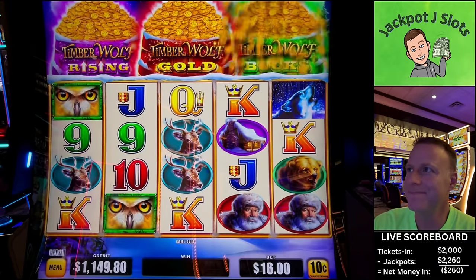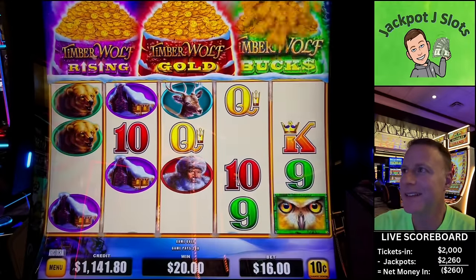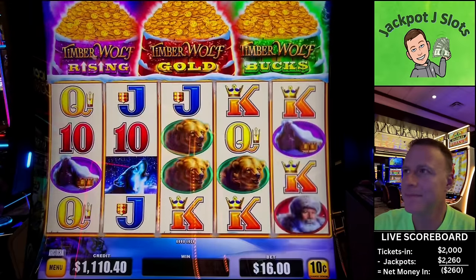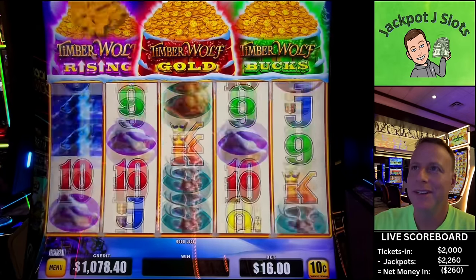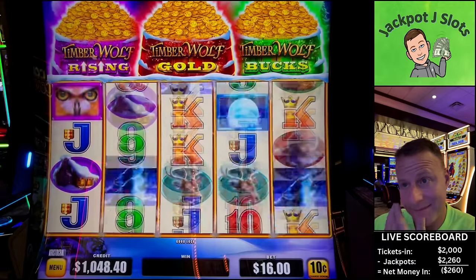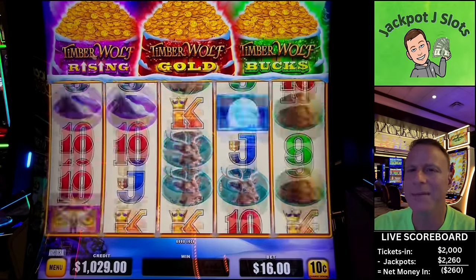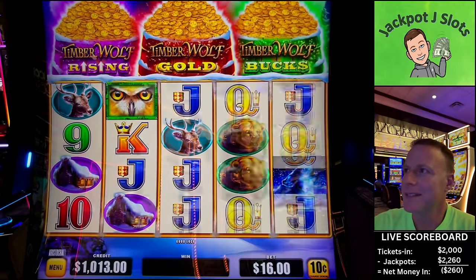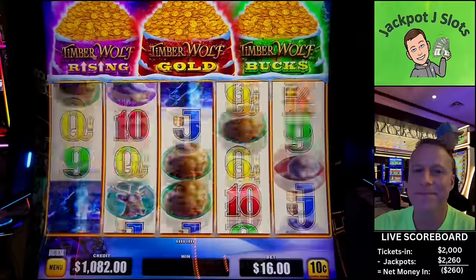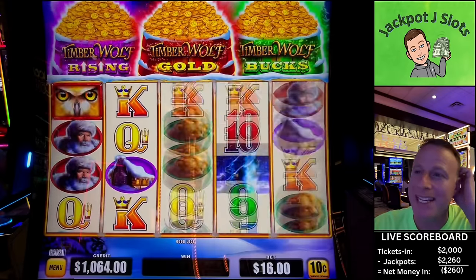Hit it. Dangerous. It's just a joke. There's no actual bonus. They just pretend. It's just taking all our money so it can give it back in a huge bonus. That's what I'm telling myself anyway. We need a second jackpot to get even on this game.